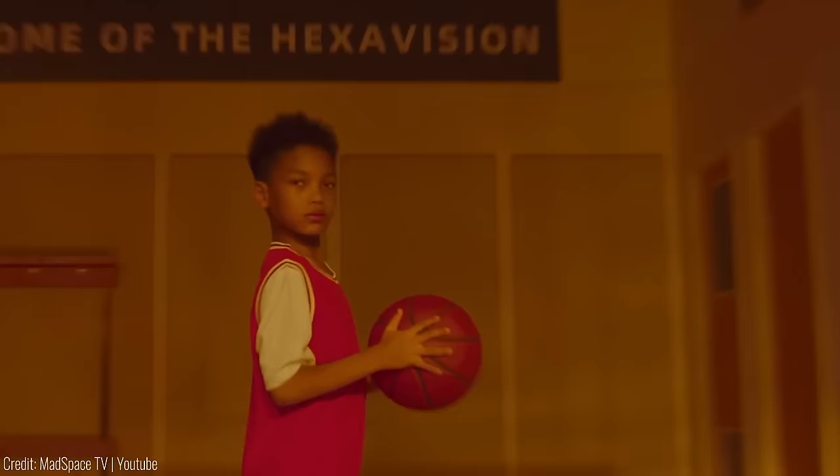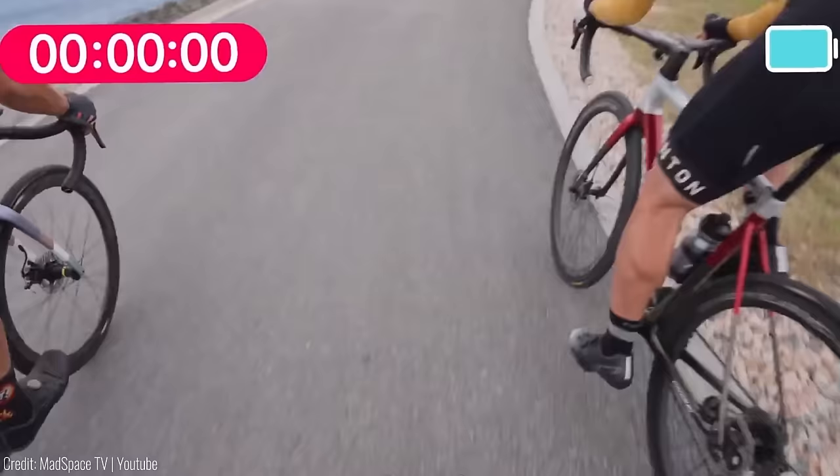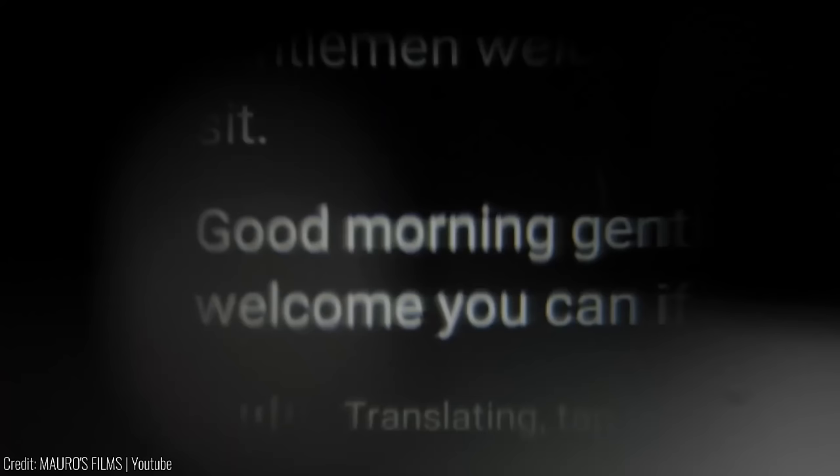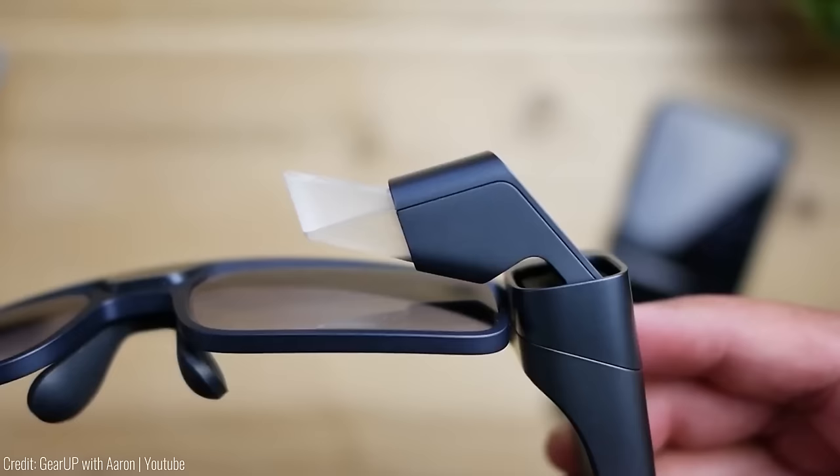a precious moment. But these glasses aren't just for capturing memories, they also provide augmented reality features like real-time speech-to-text conversion and language translation. And with their comfortable design and adjustable frame, you can wear them for extended periods without any discomfort. The price is $700.